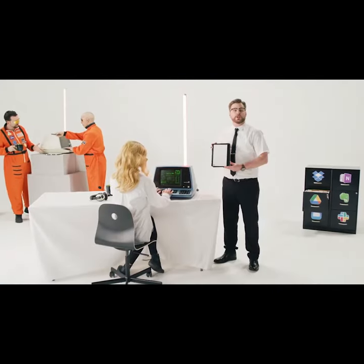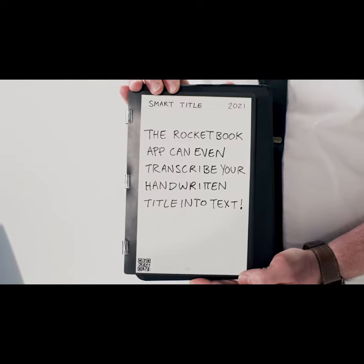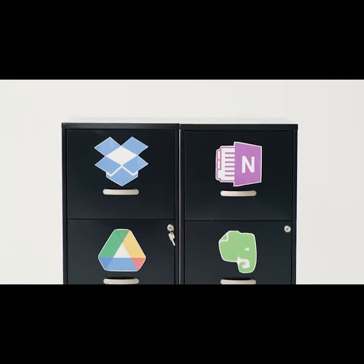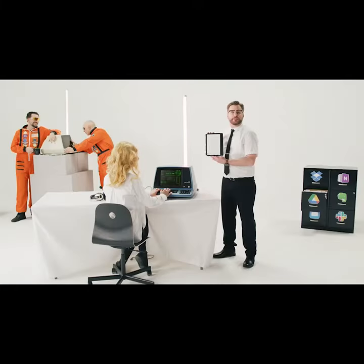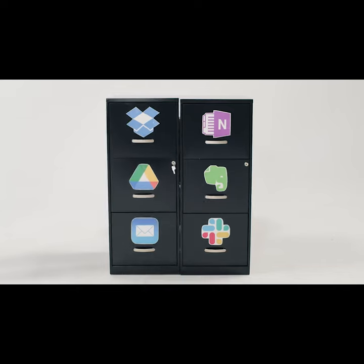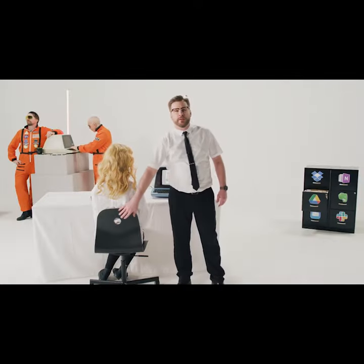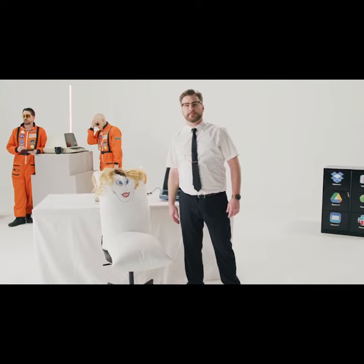The Axis also works with the Rocketbook app to digitally capture your notes. Using artificial intelligence, our app can even transcribe your handwritten notes into text. Then, our app sends those notes to cloud services like email, Dropbox, or Google Drive. It's like a virtual filing cabinet for everything you've ever written. The Rocketbook app auto-crops and color-pops your scans at such high quality, it's even better than the real thing. Like a body pillow, but less sad.